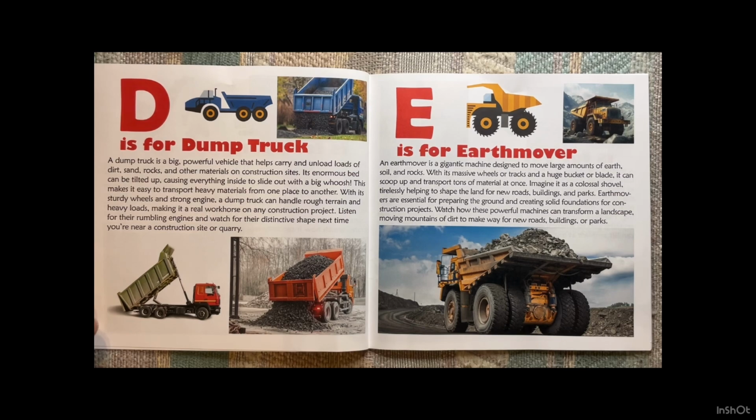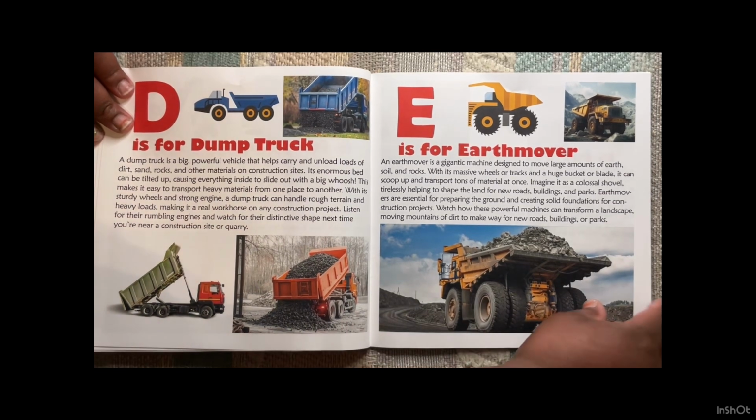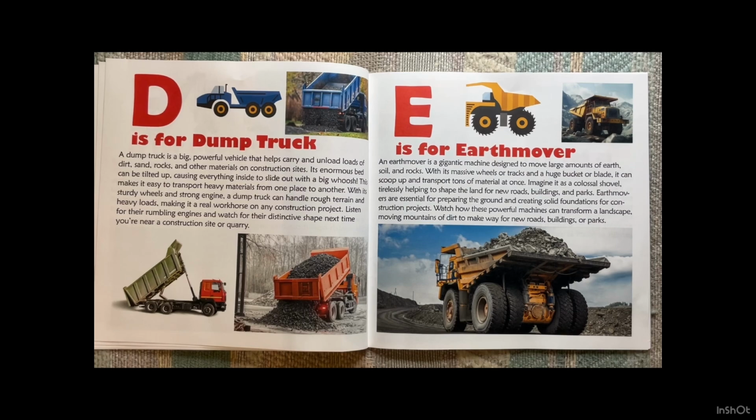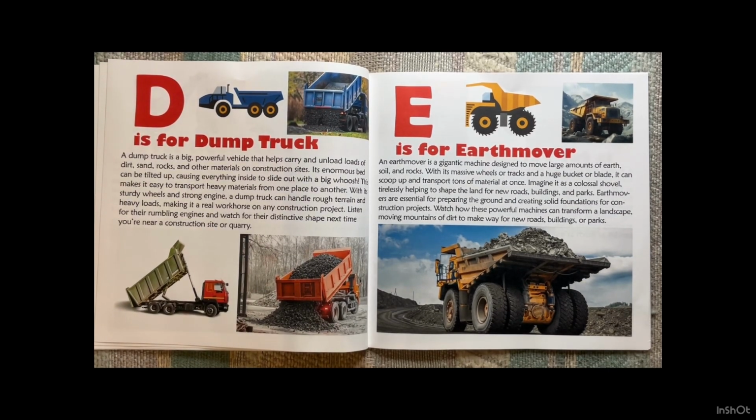E is for earth mover. An earth mover is a gigantic machine designed to move large amounts of earth, soil, and rocks. With its massive wheels or tracks and a huge bucket or blade, it can scoop up and transport tons of material at once. Imagine it as a colossal shovel, tirelessly helping to shape the land for new roads, buildings, and parks. Earth movers are essential for preparing the ground and creating solid foundations for construction projects. Watch how these powerful machines can transform a landscape, moving mountains of dirt to make way for new roads, buildings, or parks.